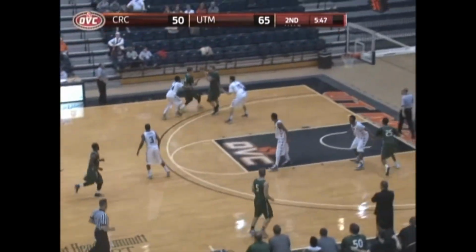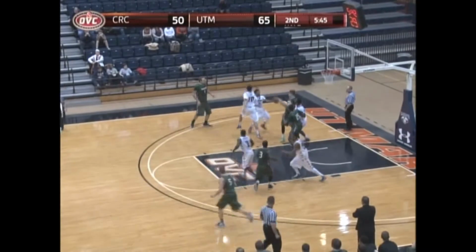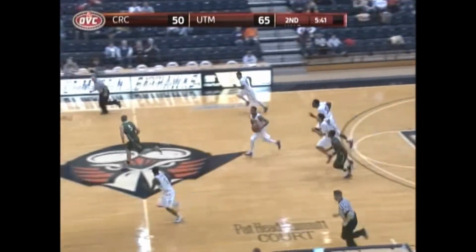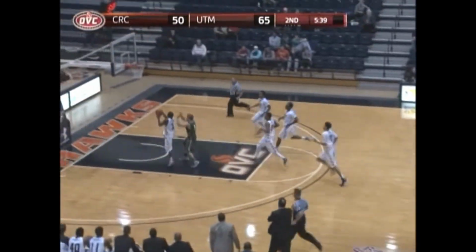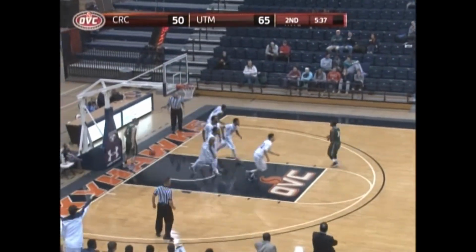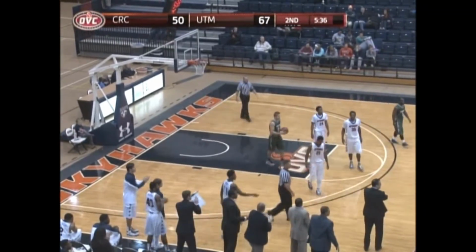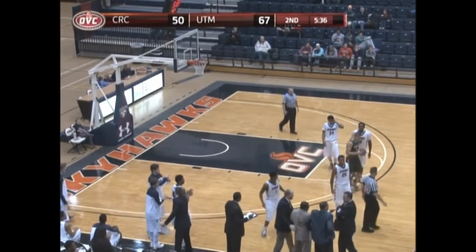65-50. And DeVille Smith is having a game. He has 17 points. That's it. Almost another steal. It is a steal inside. Ball batted away. Marshawn Newell to Alex Anderson. 4-on-1 fast break. The reverse is good. And the Skyhawks are up by 17. Coach Perkins takes a timeout.